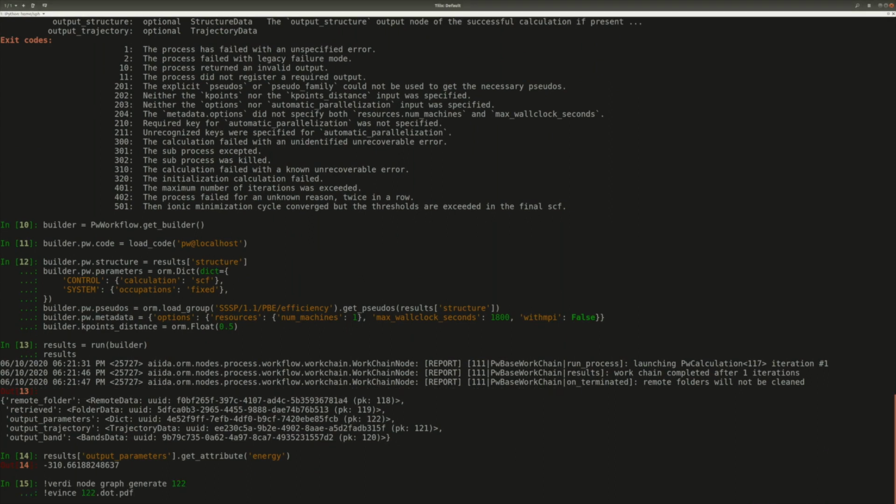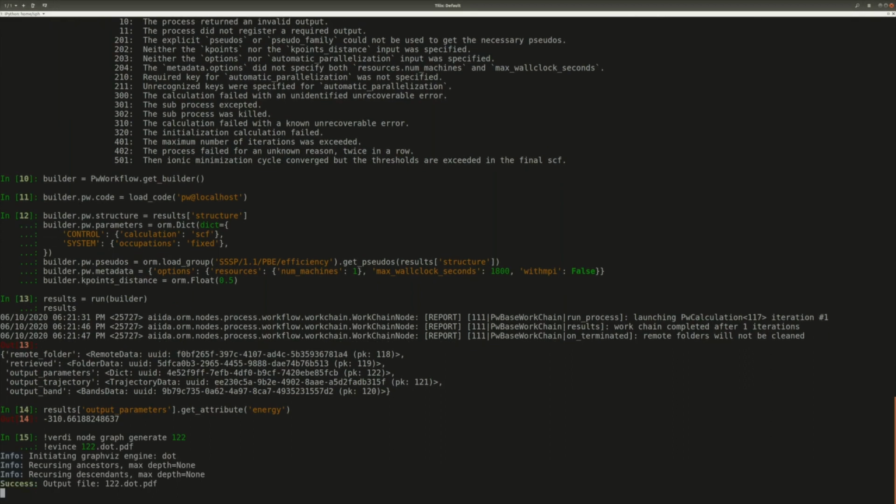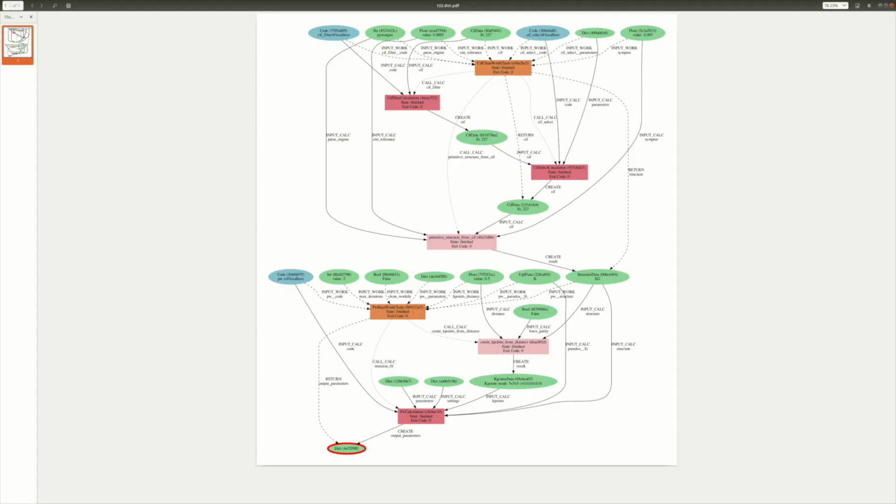With a single command, we can now generate a graph of the entire provenance of this computed result. The entire history, all the way to the original CIF file that was imported from the external database, has been automatically saved by AiiDA, making our final result completely reproducible. And with this, I would like to end this demonstration. Thank you very much, Sebastian.